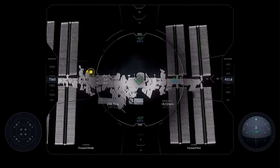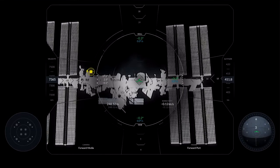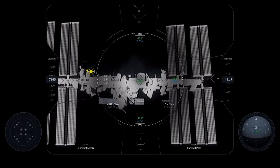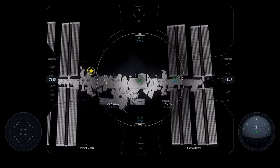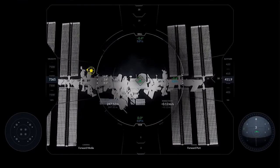Right now, we're getting this feed from a different camera that's a little bit off-center, so it's not going to be exactly on all the time, but it will simulate what a Dragon astronaut would be seeing if they were in the commander's seat on those touchscreen displays.